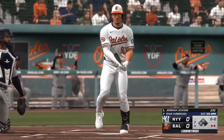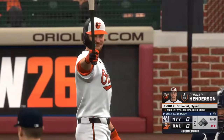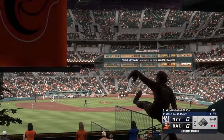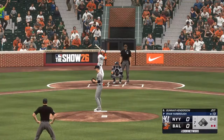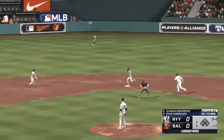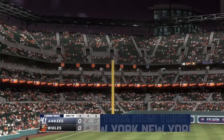It's a strikeout. The batter, number 2, shortstop, Gunnar Henderson. Hit on the ground to short. Caballero. They get the force, and that is that. One left for the Orioles. Still no score.